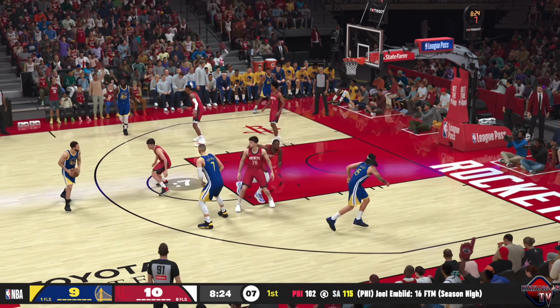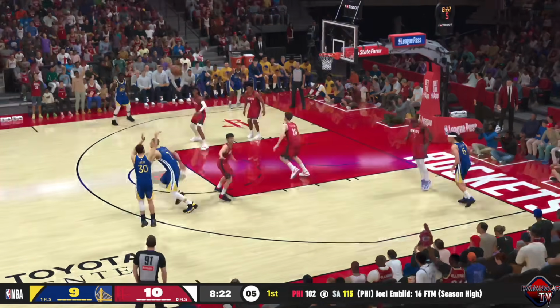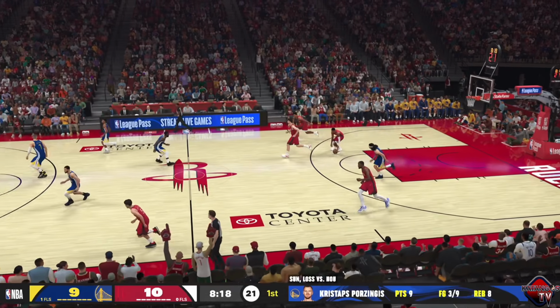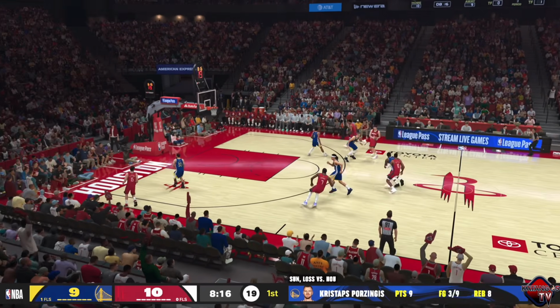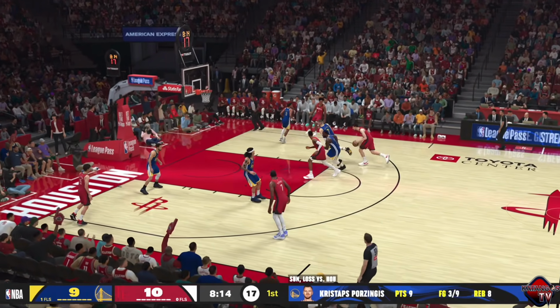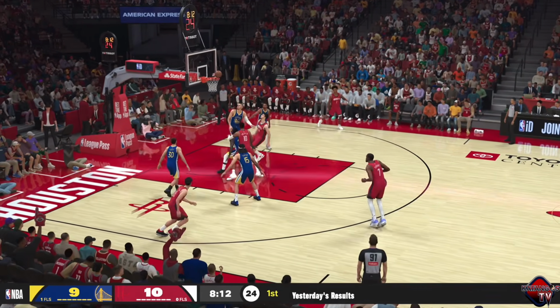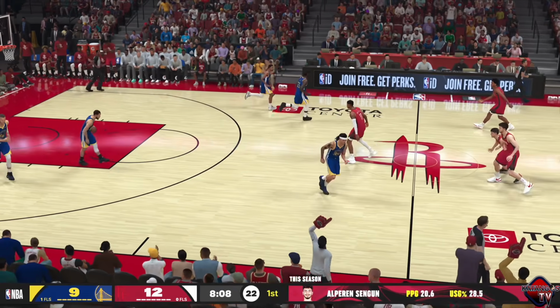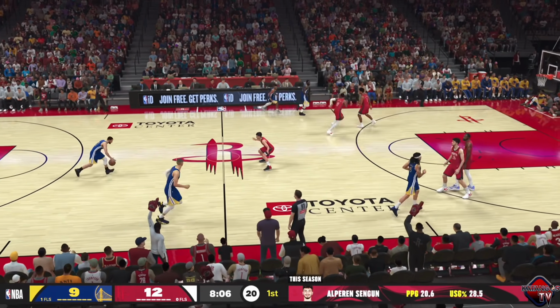Now here's Porzingis. 9 points for him in his last game. Curry's shot is off. And just terrible defense. I don't know how he missed that shot. Here's Şengün. Yep, count it. Man, that's now 10 straight points in the paint. I'm not sure what's happened to their defense, man.